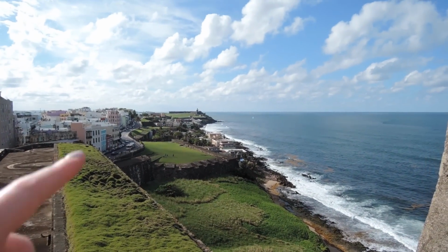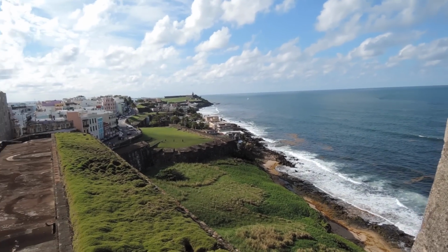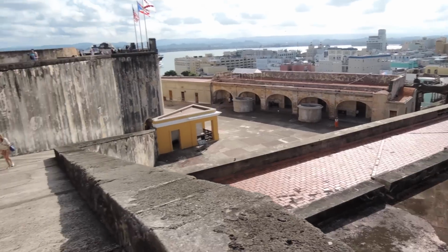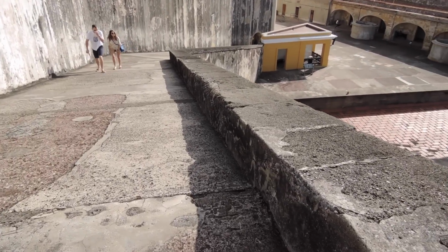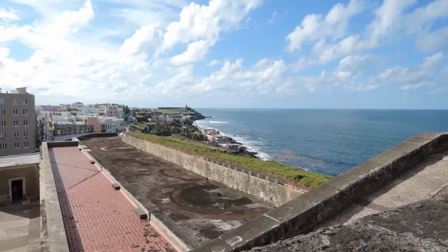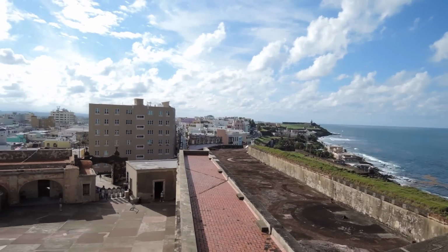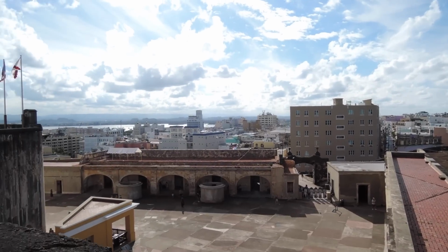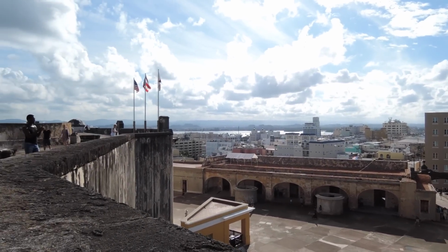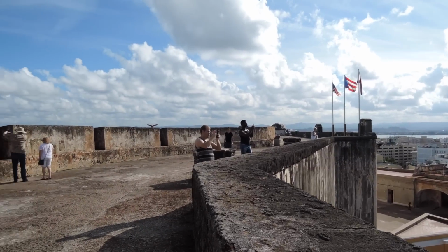So this is the other side of the castle from when we came in. We just walked up this. I don't know if you can tell how steep it is, but we are out of breath. So that way, maybe if I pan around. Gosh, it's so pretty. I love the grass. It's just so green with the water. You see the mountains there. It's a little hazy, though. You can barely see the tops of the cruise ships.